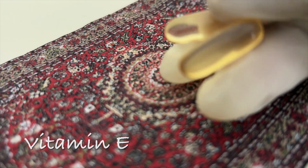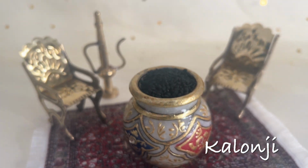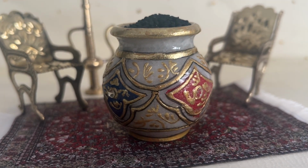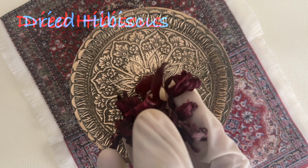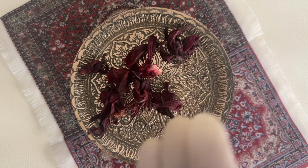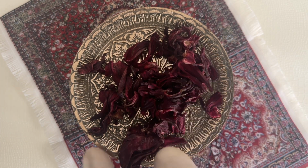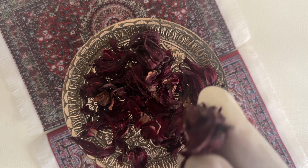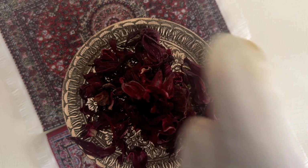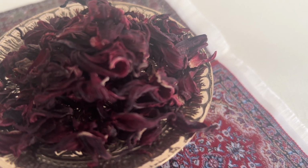Next, vitamin E capsules, your hair's secret to deep nourishment and shine. Next, we have black seeds, commonly known as kalonji seeds. Next, dried hibiscus, known for its deep conditioning and hair strengthening properties. It helps reduce hair fall and promotes thicker, healthier growth. The natural pigments in hibiscus can enhance hair color and prevent premature graying.